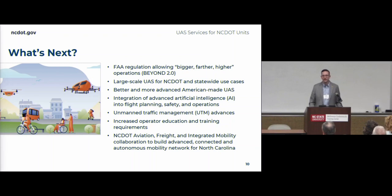We also know that AI is really changing the landscape here, and we want to be on the front edge of that as well. We want to increase operator education, and then eventually do more freight and ultimately air taxi missions here in North Carolina. So this is an overview of Division of Aviation and where we plan to go and the use of technology as we improve.